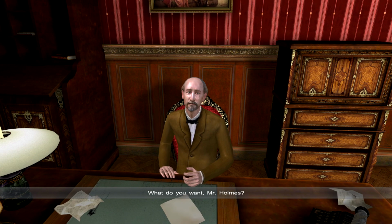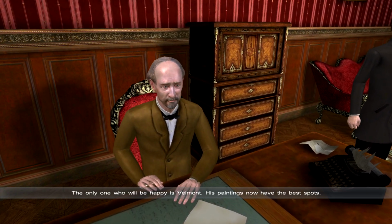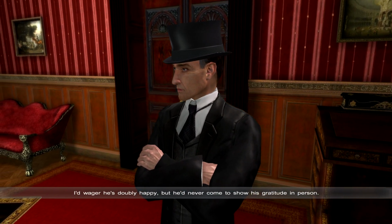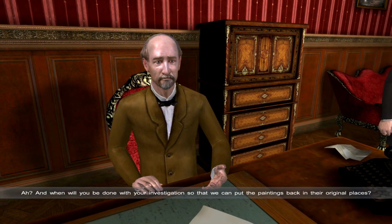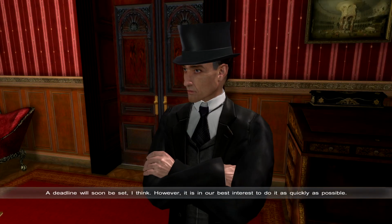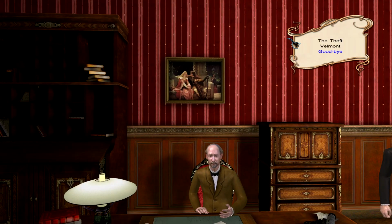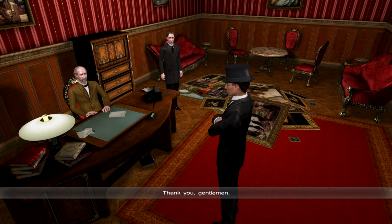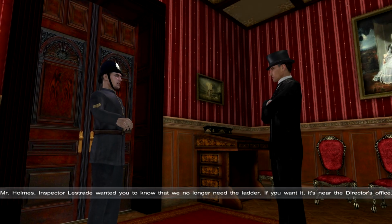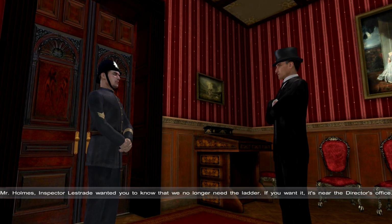What do you want, Mr. Holmes? The only one who will be happy is Velmont. His paintings now have the best spots. I'd wager he's doubly happy, but he'd never come to show his gratitude in person. Ah, and when will you be done with your investigation, so that we can put the paintings back in their original places? A deadline will soon be set, I think. However, it is in our best interest to do it as quickly as possible. Thank you, gentlemen. Good. We'll be here if you have any... Mr. Holmes, there you go. Inspector Lestrade wanted you to know that we no longer need the ladder. If you want it, it's near the director's office.